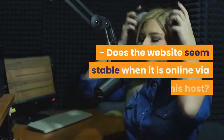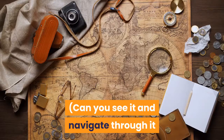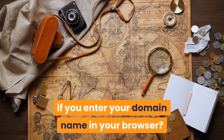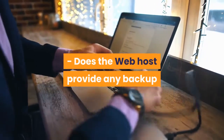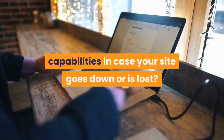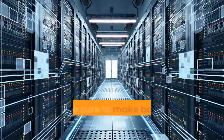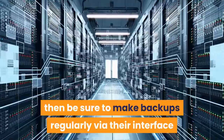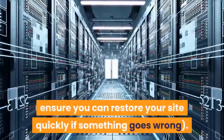Does the website seem stable when it is online via this host? Can you see it and navigate through it if you enter your domain name in your browser? Can other people? Does the web host provide any backup capabilities in case your site goes down or is lost? Note what types of backups they make and how often. If they do, then be sure to make backups regularly via their interface and even through another method to ensure you can restore your site quickly if something goes wrong.